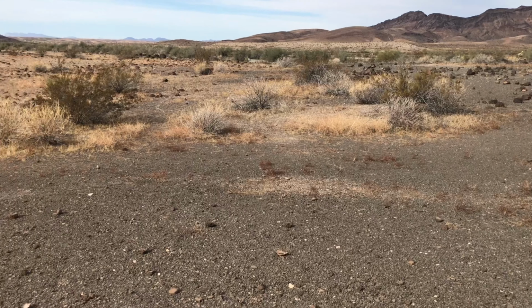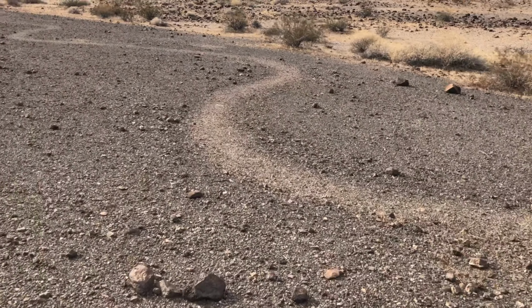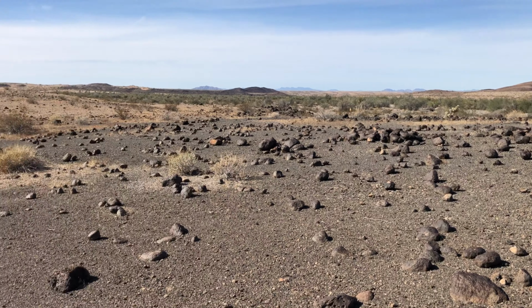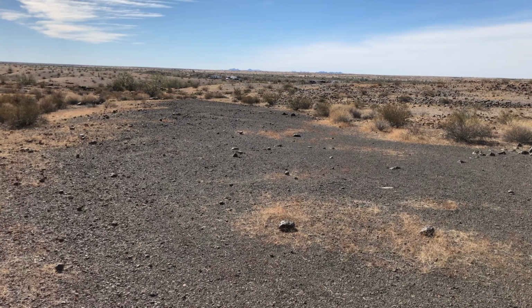Speaking of not having any sort of kiosk to work off of or information, I guess I'll just say that this is probably the most wild geoglyph I've come across of the ones I've visited in this area. There's no immediate fence protecting it, so you can walk right up to it if you want. As a matter of fact, if you're not even paying attention and it's the wrong time of day, you might walk over it if you didn't know better.